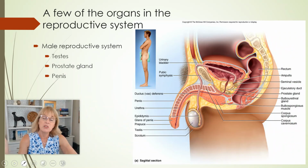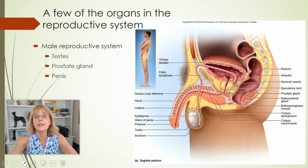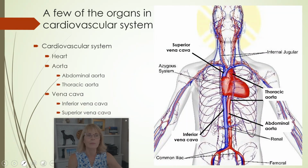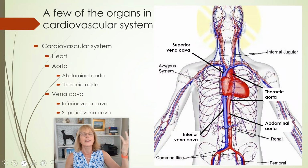So don't think about the color. The prostate gland is round, it's dark purpley red, and it sits immediately inferior to the urinary bladder, only in men, and it is in the pelvic cavity. Okay? The cardiovascular system. The cardiovascular system, you need to know the heart. And again, yay that they didn't rename the heart. Okay? The heart sits right behind the sternum.